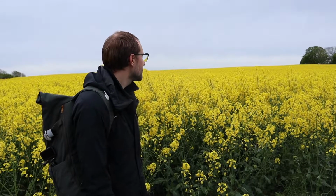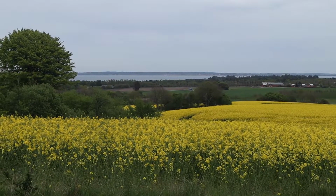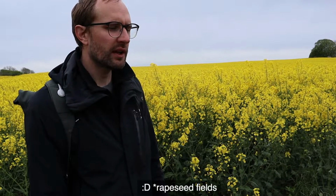It really feels that the spring is coming. All these rapeseed fields everywhere make the landscape full of yellow color. It's beautiful, and the smell is very childhood-ish. It's nice walking around here in this banana tree plantation.